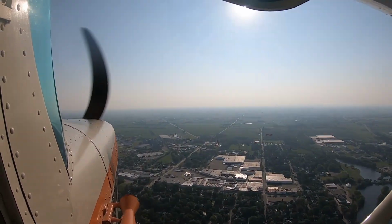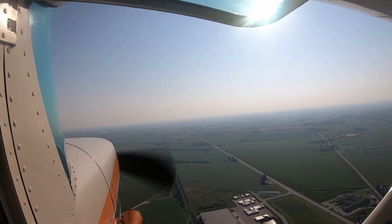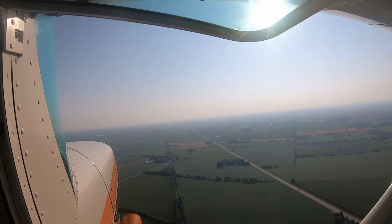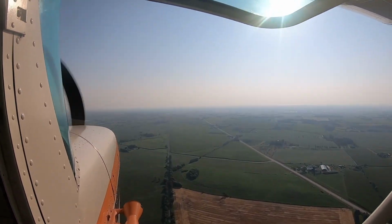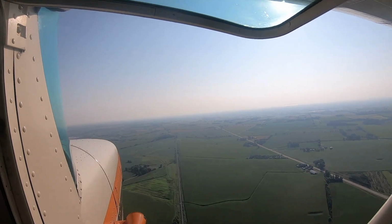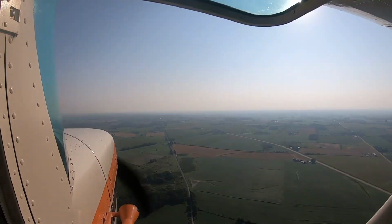Here you go. Is that Ripon? Right? Okay, here, now take note, there are the railroad tracks right underneath us. They want you to be directly over. That's the highway over to your right. Don't fly directly from Ripon to Fisk over the railroad tracks.